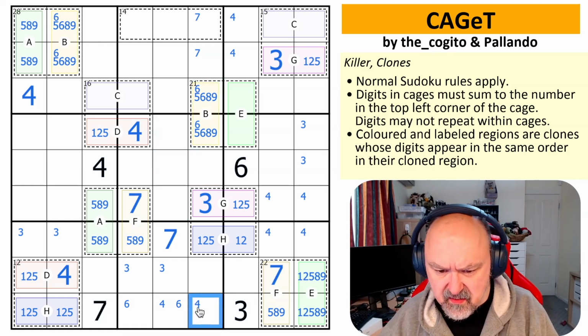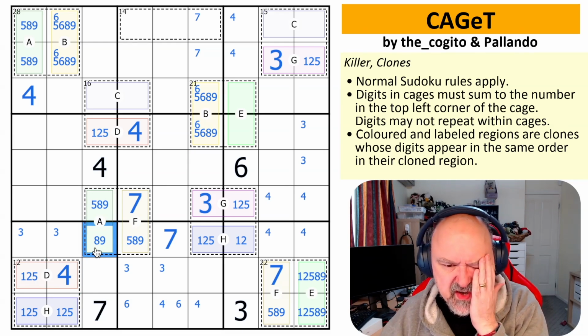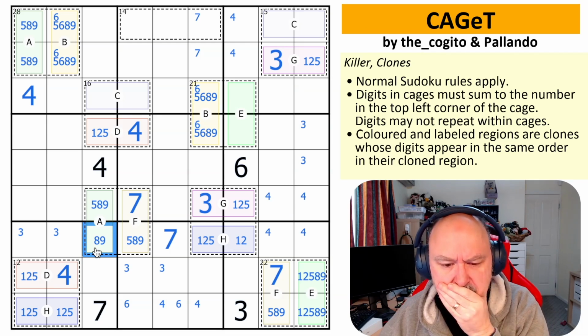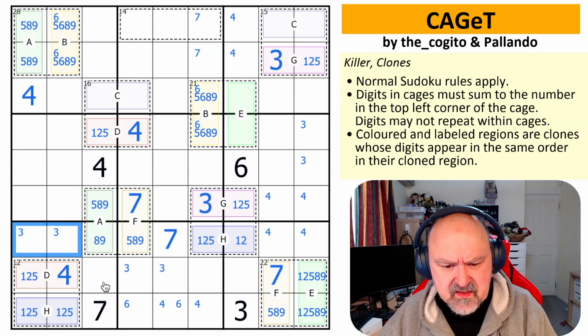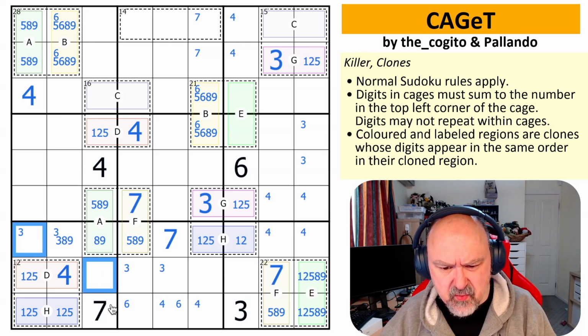There's no 6 here because of the 6's pointing down here. This is 1, 2. This is not 5 either because of the 1, 2, 5 in here. I've had that for ages. Oh, the position of this just breaks me. 3, 4, 5, 6. This is 3, 6, 8, 9. Can't put 6 there. So this is 3, 8 or 9. 6 is in one of those two.